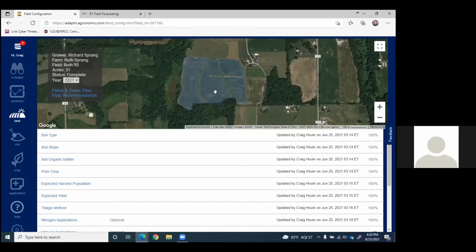And what we found with crop models is that there is quite a bit of work involved with it, but if you take the time to put good information into models, you get good information coming out. Garbage in, garbage out, just like with anything else.